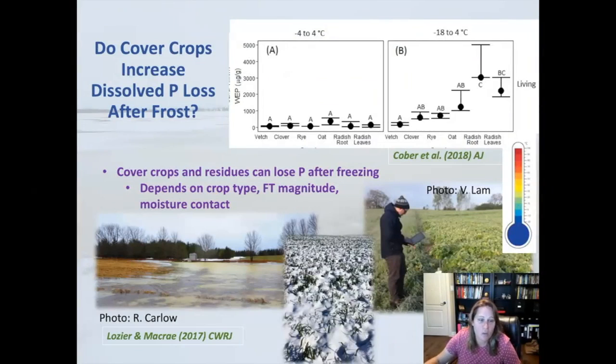James Kober looked at the difference between a gentle frost, so -4 to +4 degrees Celsius, which might be something that you would see inside the snowpack, and then he looked at -18 to +4 degrees Celsius. So this is a much more severe frost, if you didn't have any snow cover, for example. What he saw is that, yes, frost severity matters. When you have modest frosts, like we have around here, especially in snow-covered regions, the plants can handle it without releasing a lot of phosphorus. When you're in an area that is snow-free, then you run the risk.